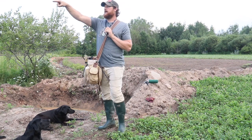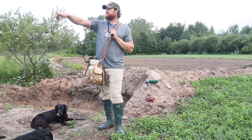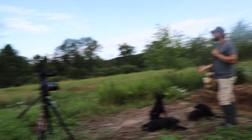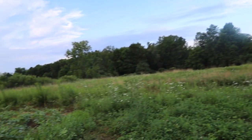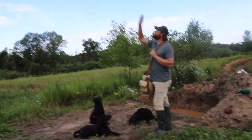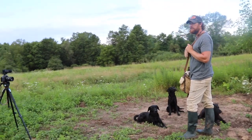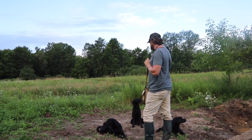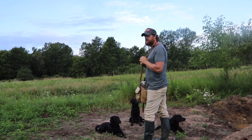So I'm going to probably add one, and this patch back here is mowed in a perimeter. It's a pretty good chunk, probably, I don't know, an eighth of an acre, but I'm going to fire a dummy up into it with the dummy launcher is what I'm thinking. Shoot one up and land it into that tall grass and send a dog on a mark back into that cover. I'll do that with one of the older dogs, and we'll see how we do with Spry.